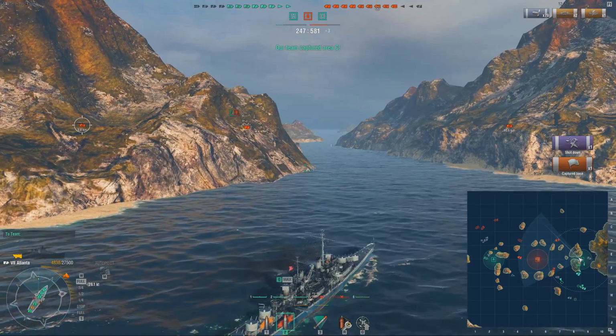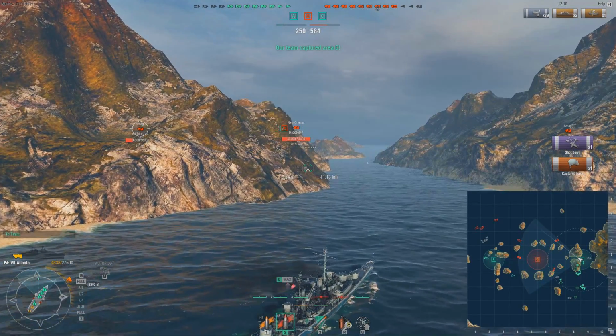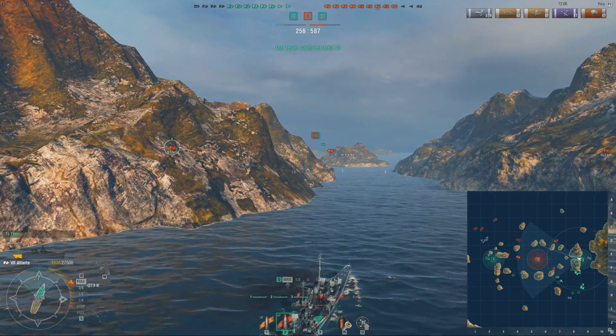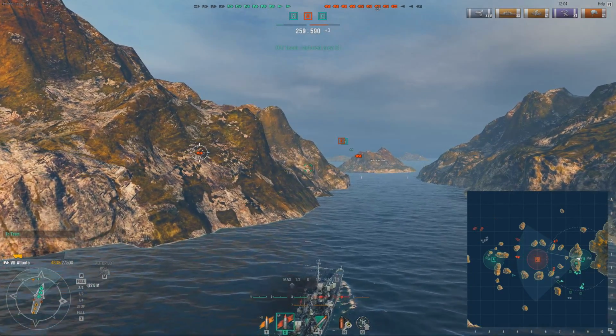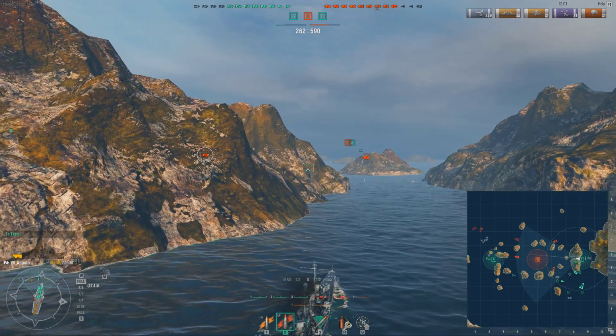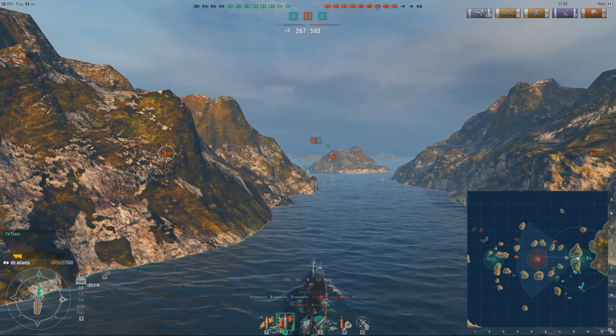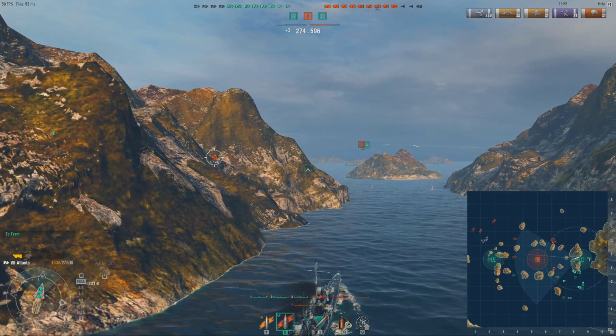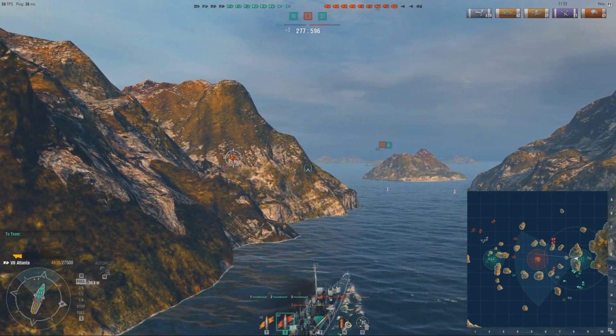Our team has taken the lead. Now, when I said this was the best game I played, I didn't mean it was a perfect or an amazing game. I'm having problems with the Atlanta, playing it to good effect. As I said, I think it's a much better ship if you play in a division, and I'm definitely going to try it out in a division.